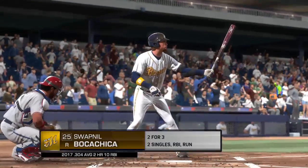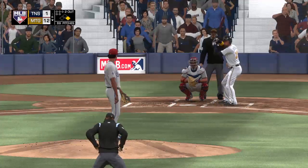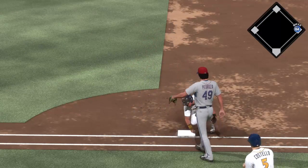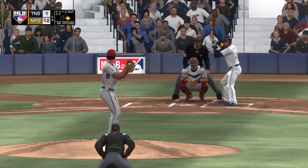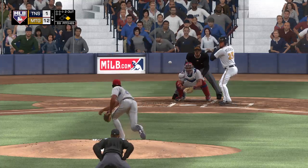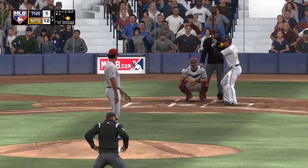In now, Swapnil Bocachica. He's 2 for 3 thus far. Swapnil Bocachica. Throw over to the bag and a dive, but he's back. First pitch coming. Here it is. Grounder down the line at third. This gets foul. It's 0-1.